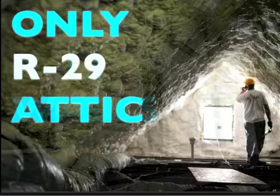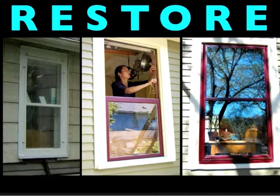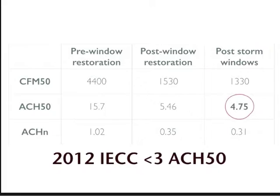You can see that from 4,400 CFM in the blower door at 50 pascals down to 1,330 with the storm windows on, which gave us an ACH of about 4.75. Now, the new code under the IECC for 2012 says that new buildings should have under 3 ACH 50. So we're not even a code-built house at this point, and yet we're able to achieve net zero energy.